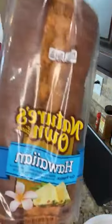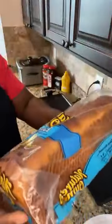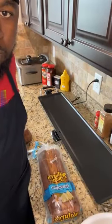This is the bread I'm using. I told them on my last live that I wanted to try this bread. I saw it in Sam's and everybody said it was good. Hawaiian Nature's Own bread. We're gonna use that to make our French toast.